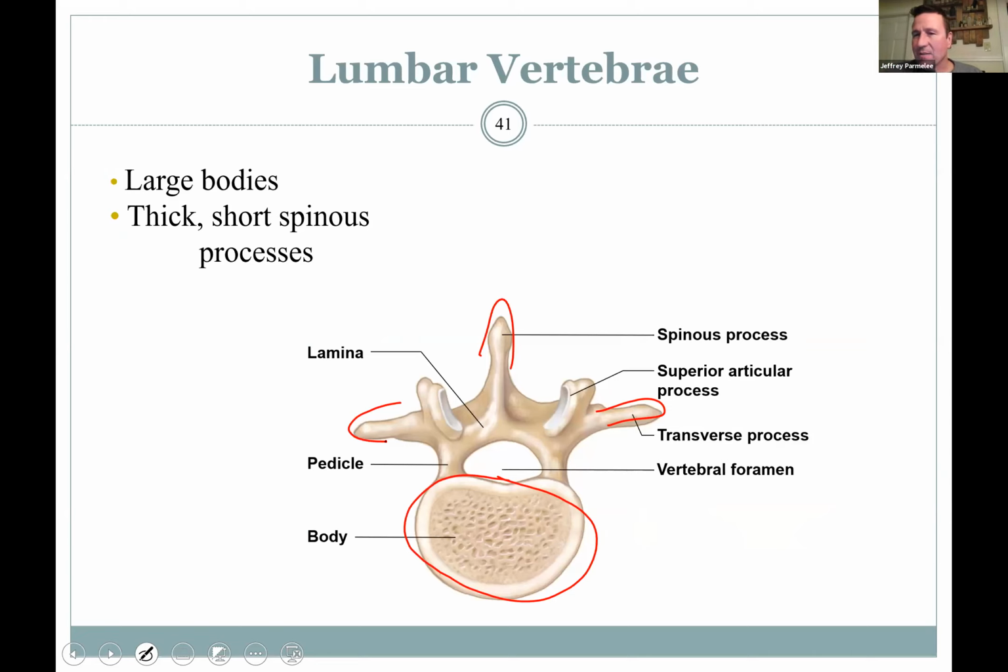Some people have 6. You could have 4, you know. Yeah, we name them L1 through L5. And so, for instance, I had a herniated disc L4, L5. So between those two.